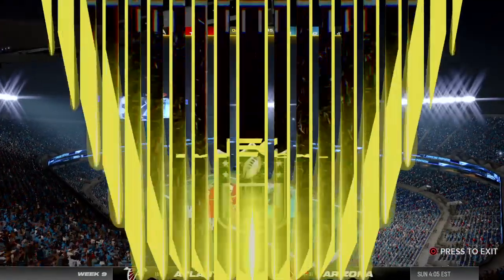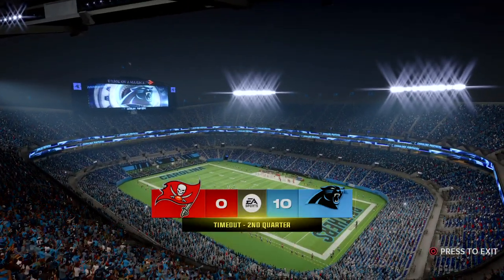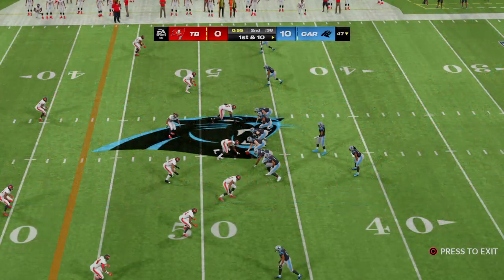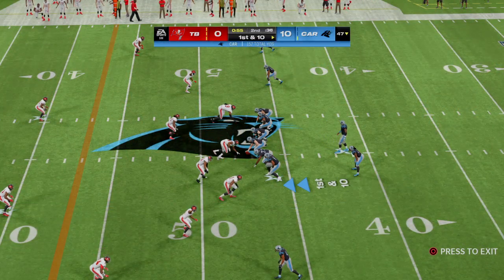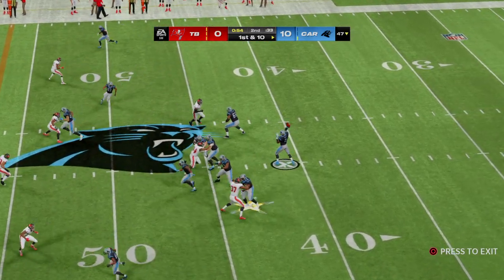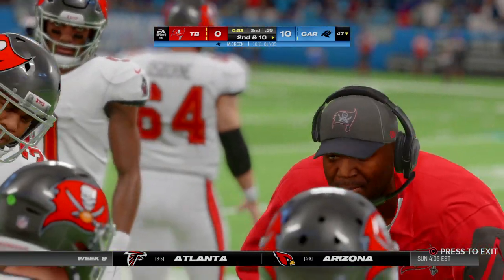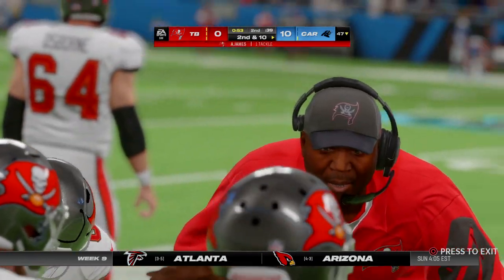Get this one across the 45 before he's brought down. The Panthers going to use the second of their timeouts as the clock will stop with 55 seconds to go until halftime. Now Green on 1st and 10. A quick throw knocked away and incomplete.